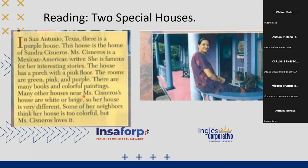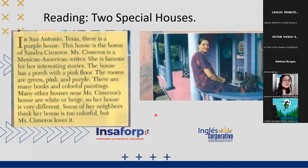Many other houses near Ms. Cisneros' house, remember, Ms. Cisneros's, are white or beige. So her house is very different. Some of her neighbors think her house is too colorful, but Ms. Cisneros loves it. All right, so let's check. Do I have any volunteer? ¿Tengo algún voluntario?